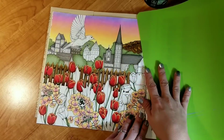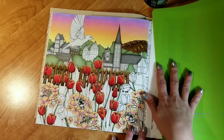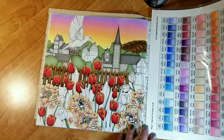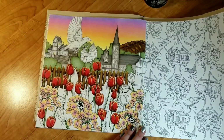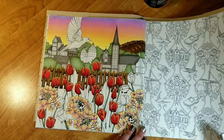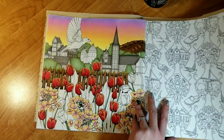So this is the image that I've been working on. I was doing some of the tulips last night. I don't have a whole lot left to do, fortunately, because this is the last day that I have to do it. But I was showing my tulips to some people yesterday. And in both cases, they mentioned that maybe I should show you guys how to do it.